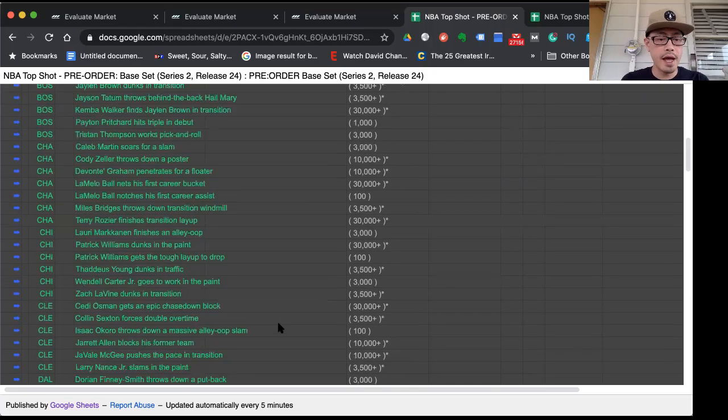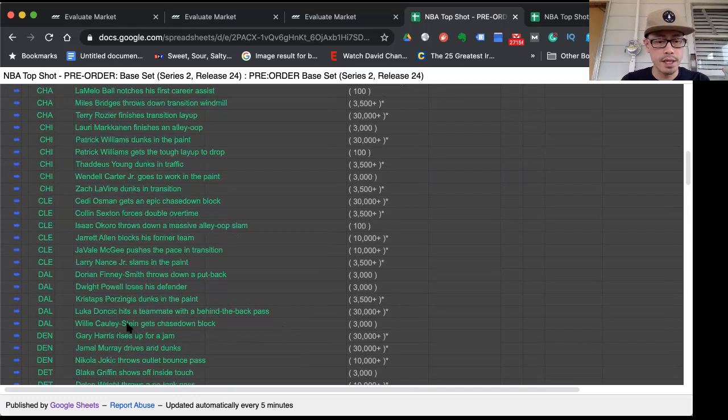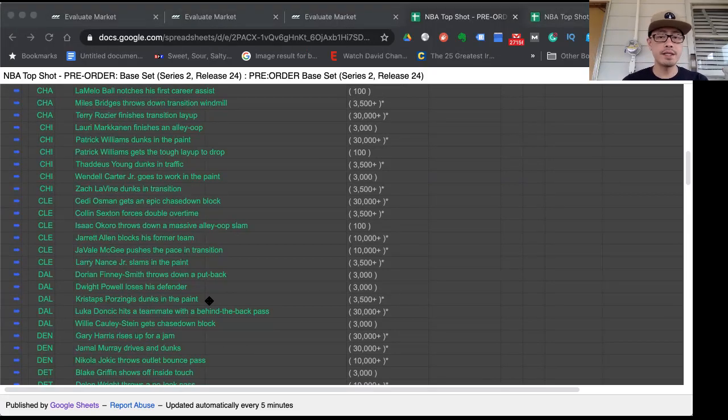Another guy that I really wanted to note was actually Luka Doncic here. If you didn't know, Luka Doncic does not have a 35,000 count moment right now. So this will introduce that into the ecosystem, and that will also dilute his other prices as well. So what we're going to do is check out how it's going to actually affect the market.